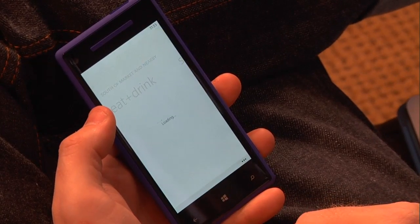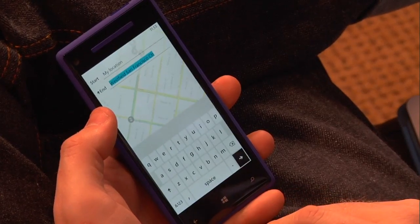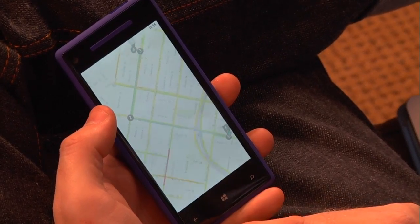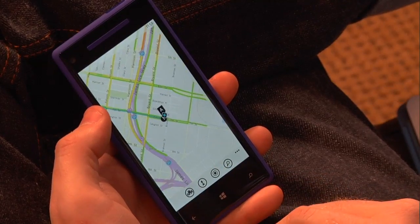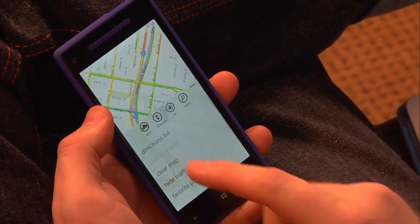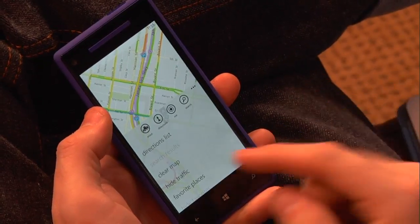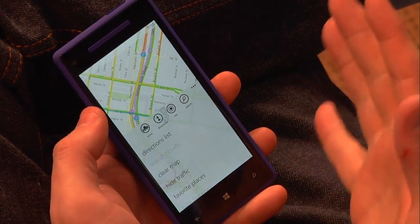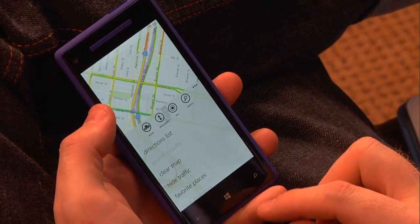So this is the local search stuff. This one is nav. Oh, it's not a compass. It's not directions. I would have guessed orient. That's what I thought. This one is take you to your current location, and the other one's search. You were right on that. And of course, you can always hit the ellipses to get the descriptions, but these are terrible icons. I mean, it's not a huge deal. It's just kind of nitpicky small stuff.